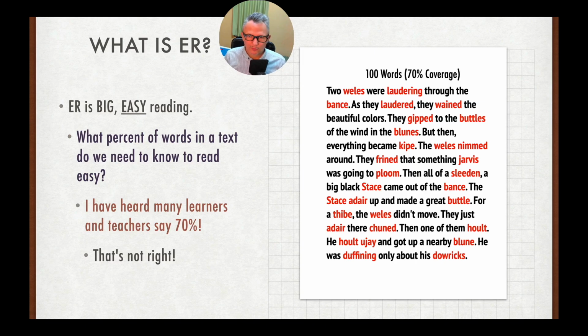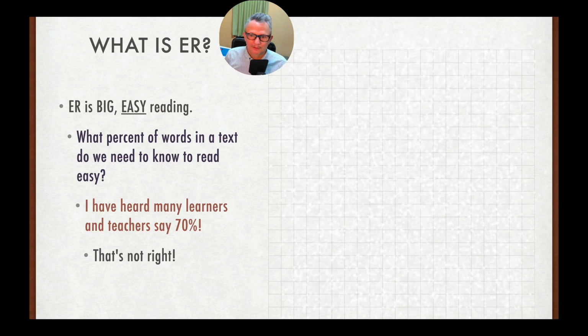So these red words are fake. Nobody can understand this text or barely understand it. So if you are reading a text and you know 70% of the words, you're in trouble. So let's go to the next slide.